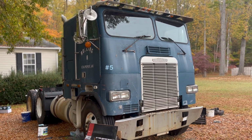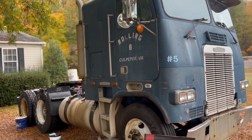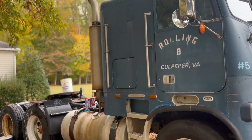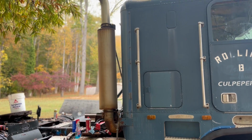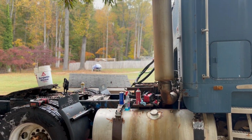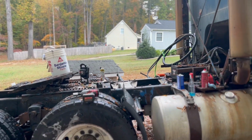All right, so this is kind of like a midpoint update, but still kind of a little construction site going. It's been a mad dash trying to get everything done on this truck. You can see we got tools everywhere. What have we done so far?